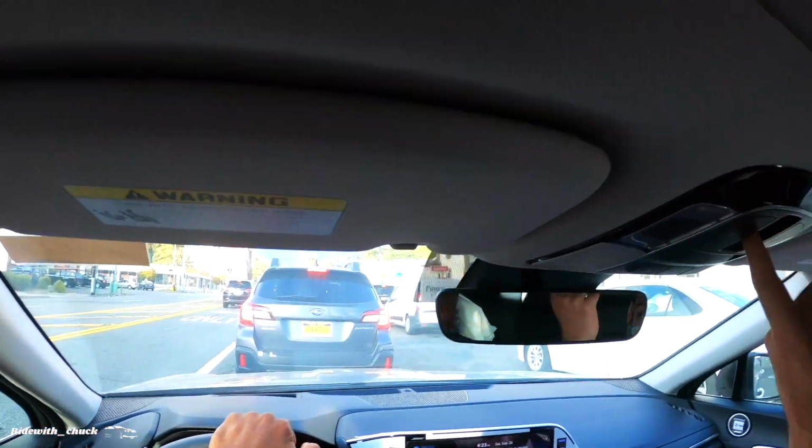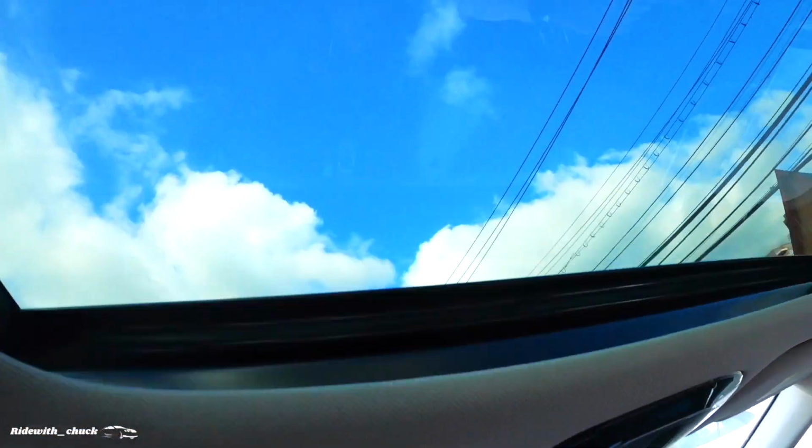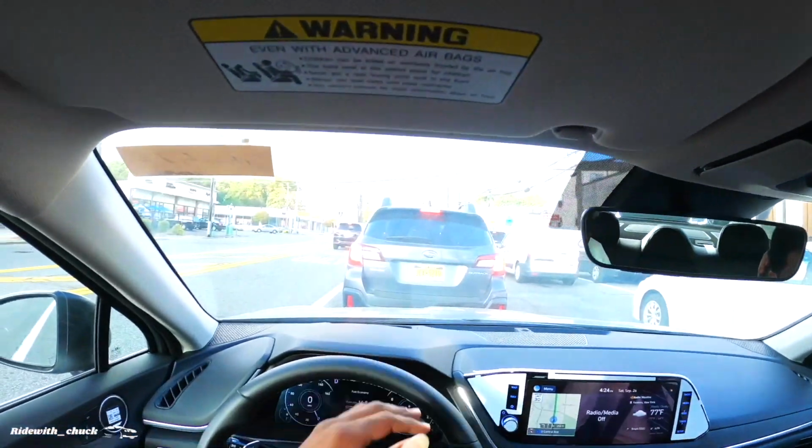Yeah, it's like a mini Lamborghini right here. Sunroof, even better. So if you smoke, you know what I mean, you'll be good right here. You don't need to put this down. Just let this one up and let the smoke go to the sky.